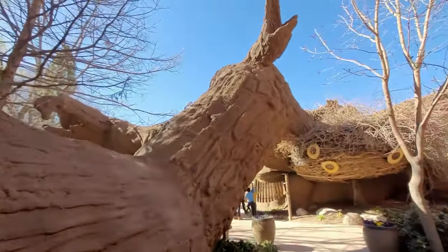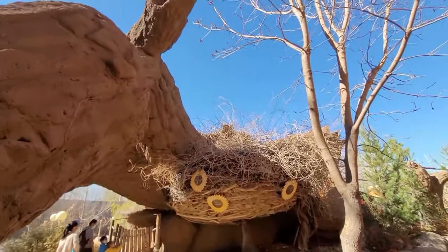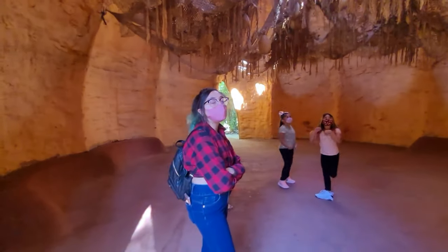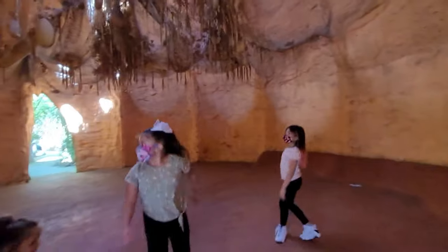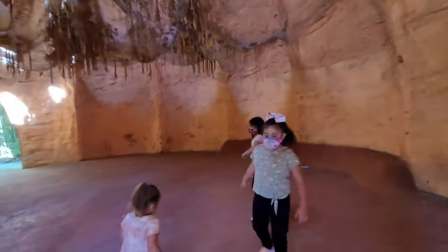Whoa, guys, look at this big. Oh, that's a bird nest. I forgot about that. We are entering Cinderella's pumpkin. Doesn't Cinderella have a pumpkin? Look at this big pumpkin seeds. Can you guys reach it if you guys jump up? Yes, I remember that. Do it. Cartwheels and stuff. Go ahead and do them.